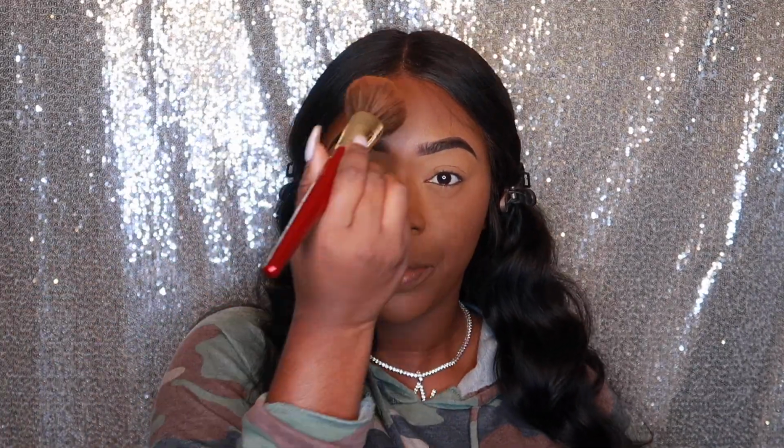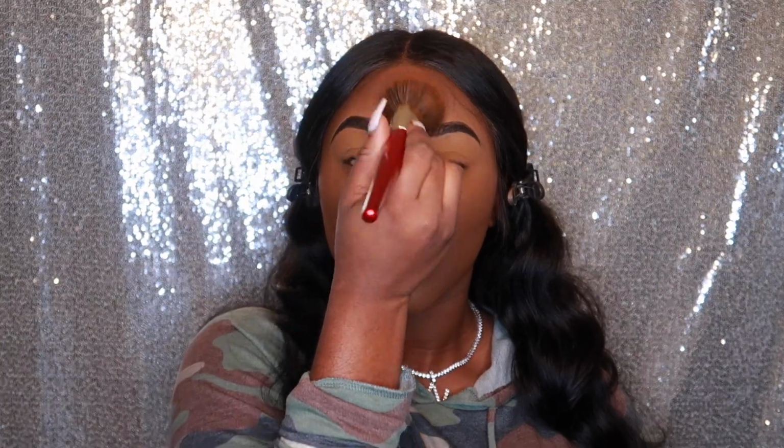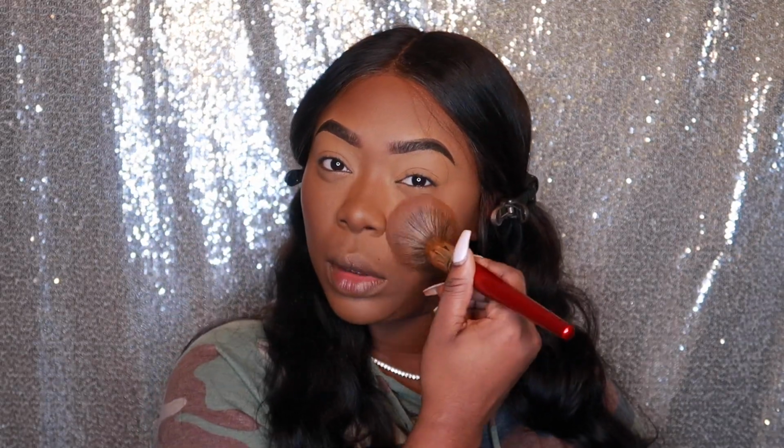And then the rest of your face, you can just pretty much blend and brush it in. But like I said, this is to avoid flashback.